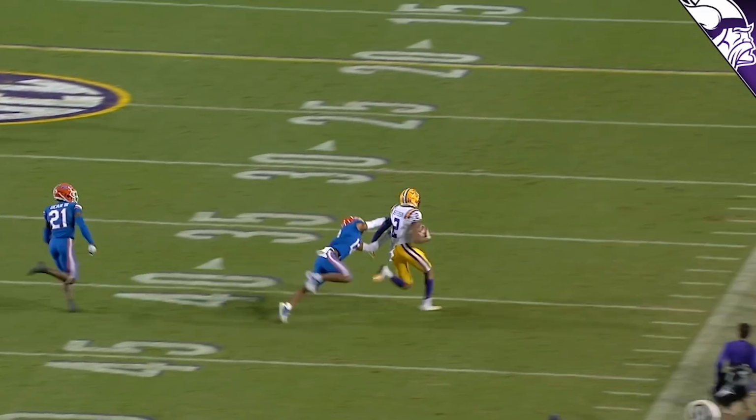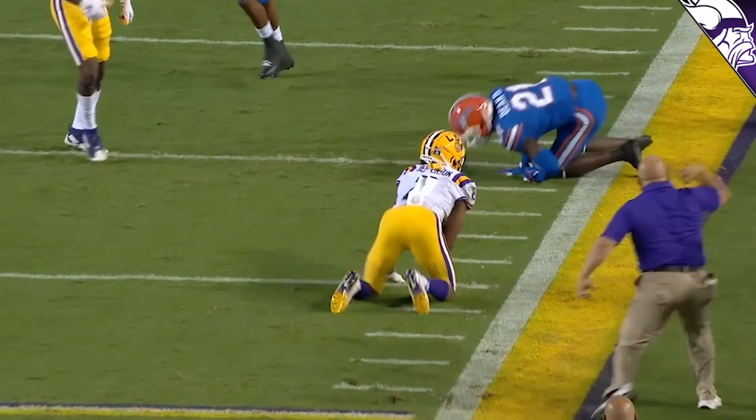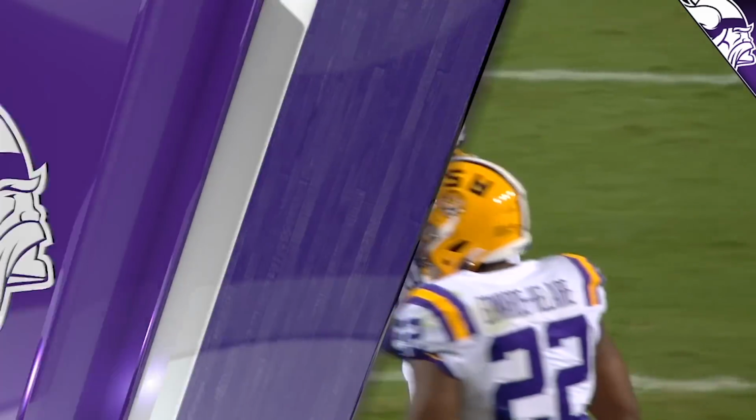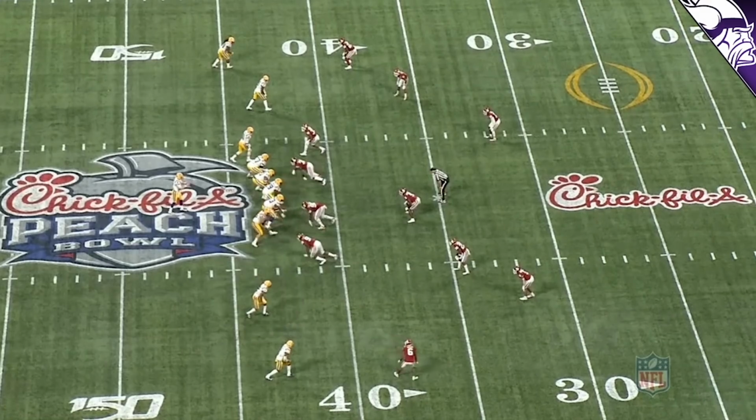He's running routes. He's running across the middle of the field. A very smooth-footed type of wide receiver. Catch the ball, tuck it, get upfield, make something happen. All of these plays that he's catching, these aren't 5-yard hitch routes. These are plays that are down the field, across the middle of the field.